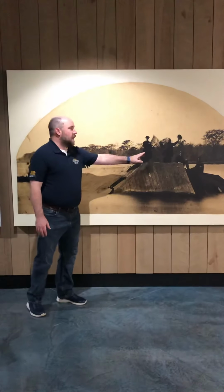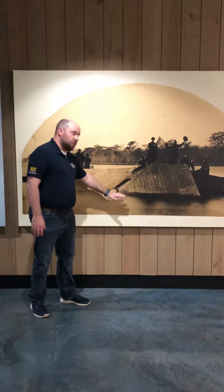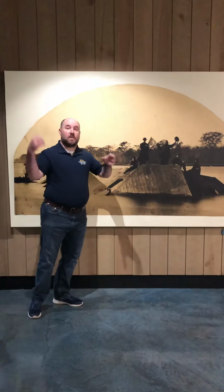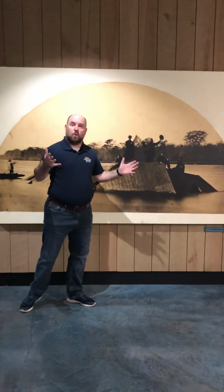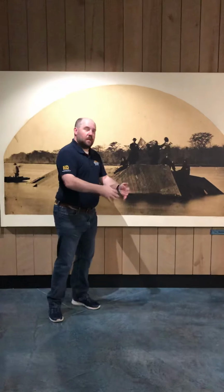There are men standing, cheering on what remains of the ship. You can see most of it is underwater, and that's because this was destroyed with a torpedo, basically a bomb on the end of a stick. They got it really close, stuck it below the waterline, big explosion just on the wooden hull. It wasn't protected by iron plate under the waterline. The water rushes in and the ship sinks.